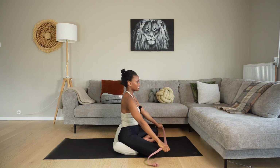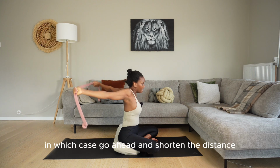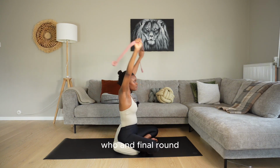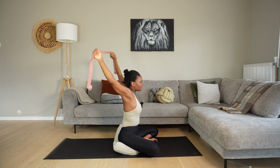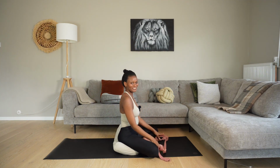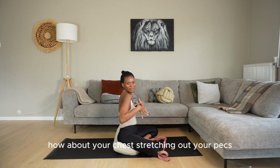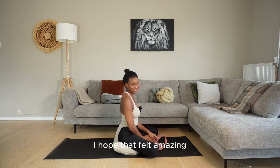You might find that it gets easier with each repetition, in which case, go ahead and shorten the distance. One final round. Beautiful. Do you feel like your shoulders are more fluid? How about your chest, stretching out your pecs? I hope that felt amazing.